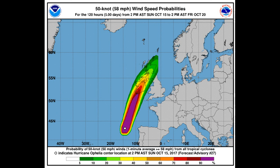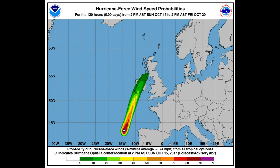And here is our next one, and this is 58 mile per hour, and there's also a good probability, especially on that southern coast where it comes ashore, that they're going to be seeing 58 mile per hour winds and probably a little bit higher. Also, if you're above a certain elevation, there's a lot more.